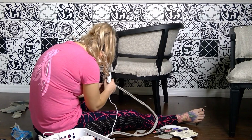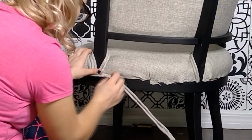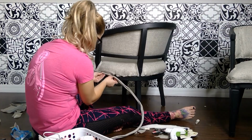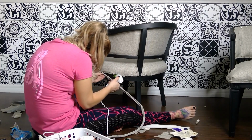And again, this was the outermost layer, so I did the piping around the armchairs first, and then this is covering up those little unfinished ends that were down on the ends of those. So this is like the outermost layer of piping, if that makes sense.